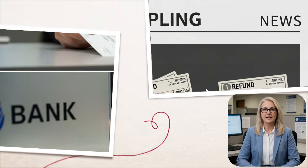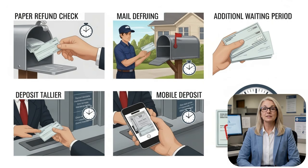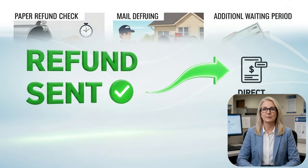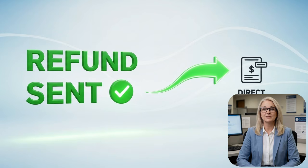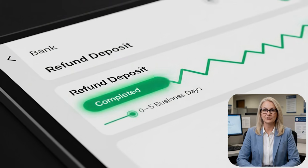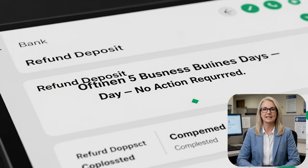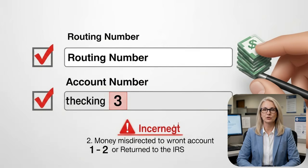Plus, even after the IRS mails your check, you still have to wait for it to arrive. Then you have to take it to the bank or deposit it through your app, and then you have to wait for it to clear. With direct deposit, once the IRS sends your refund, it usually hits your account within 5 business days, often sooner, and you don't have to do anything. It just shows up.